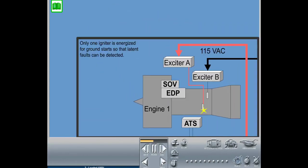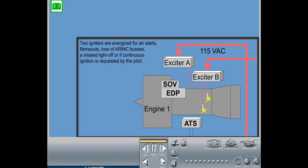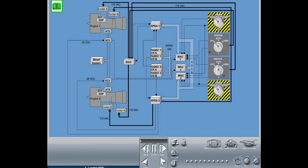Only one igniter is energized for ground starts so that latent faults can be detected. Two igniters are energized for air starts, flameouts, loss of ARINC buses, a missed light-off, or if continuous ignition is requested by the pilot. Selection of the ignition system can be performed manually from the engine control panel by selecting the ignition selector knob to the off, auto, or override position.